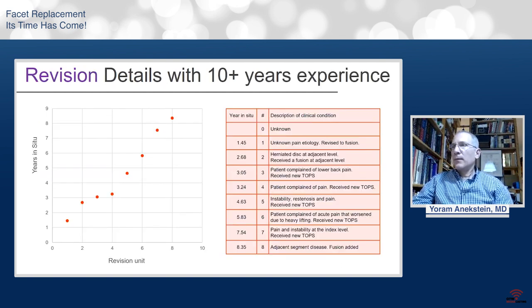Looking at the revision after this more than 10 years of experience, these are the 9 revisions. The first 2 on the table on the right were done elsewhere, not in my institution. So we don't have the full data about the reason for revision, but we have the data for 7 revisions. We see 2 revisions were done for adjacent level disease, and this was revised to extending a fusion device to the TOPS. We have this option to interconnect fusion to the TOPS. The other 7 revisions were just replacing the TOPS that failed with a new device.